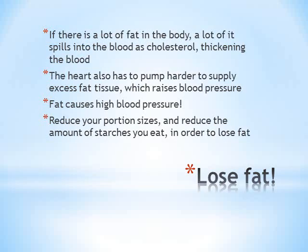Okay, the next step is to lose fat. If you have a lot of fat in your body, a lot of that fat is going to spill into the blood as cholesterol, and that thickens the blood, making it harder to pump. And also, if you are overweight, that means the heart has to pump harder to supply a larger body area or body volume with oxygen and nutrients, and the heart pumps harder, and that raises blood pressure. In other words, being overweight can cause high blood pressure.